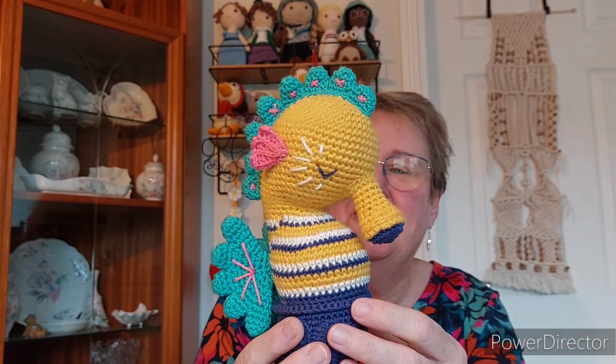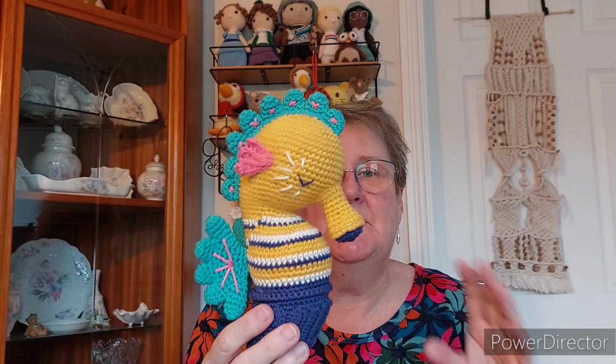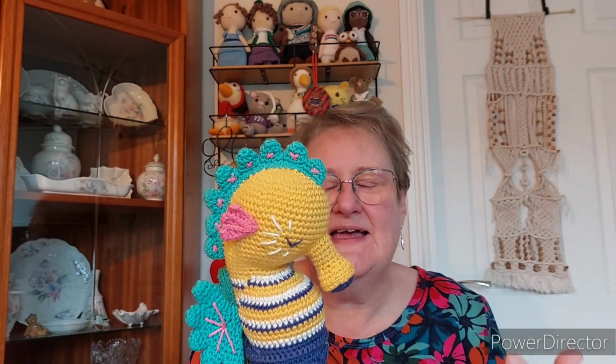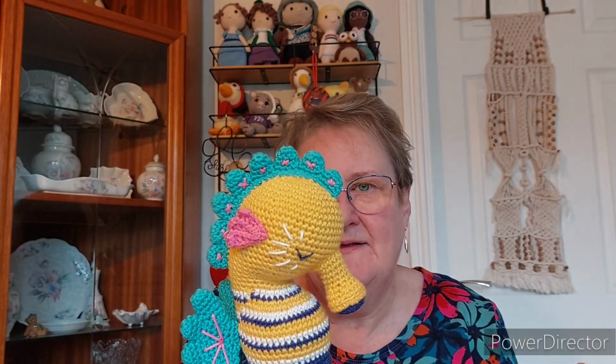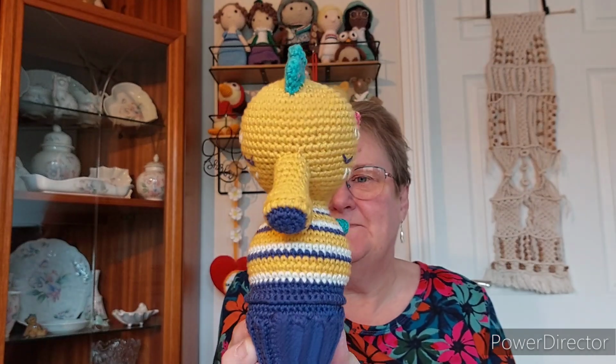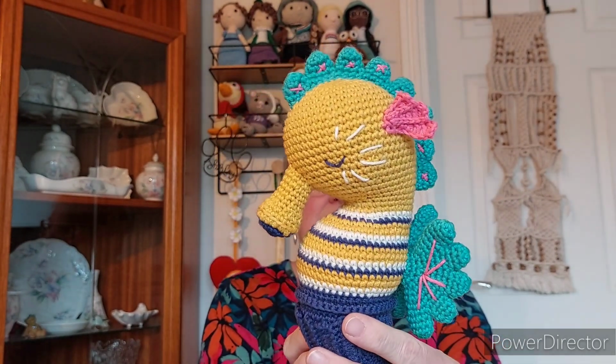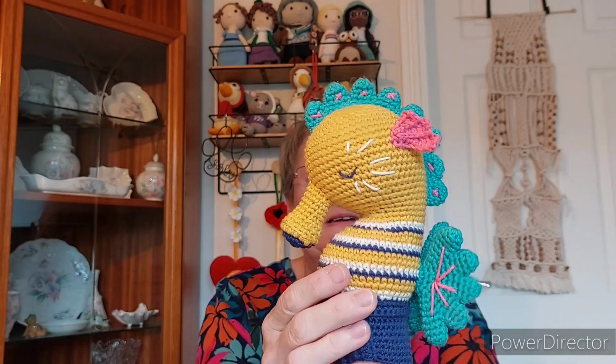So yeah, I would recommend it. Like a lot of these patterns, it's got some little tricky bits, but it is doable. Like I said last week with the puffy, read the instructions well and you will get there. It just needs patience, that's all. So yeah, I don't know which is the best angle to show you, to be honest, but you get the colour changes around that side. But I love it, I really do. So I hope you like Noah.